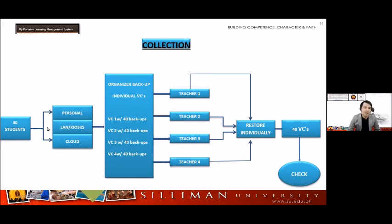Again, the challenge is if we will go for the cloud, it needs super fast internet, or the other option is make sure that your PLMS is very light. And then maybe you can make a policy that in every VC there should be like this micro learning. No, Sir Larry keeps on mentioning about micro learning because that is very helpful, especially for low internet connectivity.